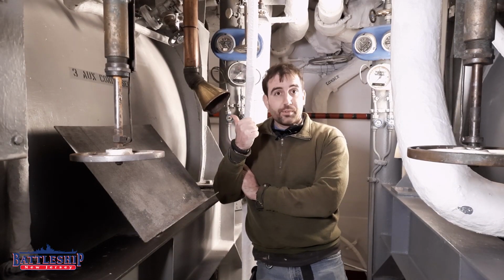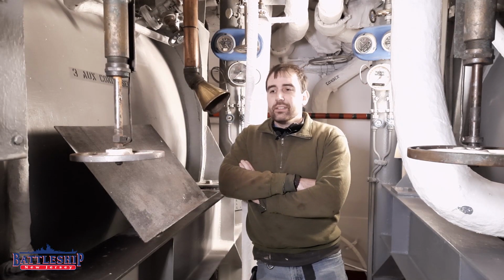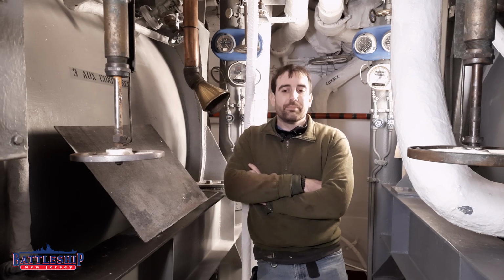Here's an example of an original voice tube in number 2 engine room. So if you come and take our engineering tour, you can check this one out. You get to see both the top and the bottom end of it.